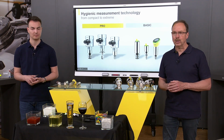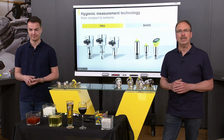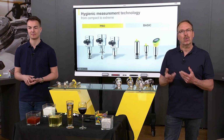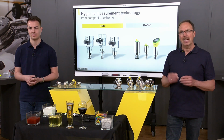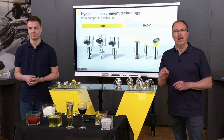I think I'll take the next one because it fits very well to the different applications. Please explain the dynamic range. How is the dynamic range defined? It was a little bit short in our presentation. Dynamic range means the sensitivity of the sensor: what kind of big signals and what kind of very small signals the sensor is able to detect.